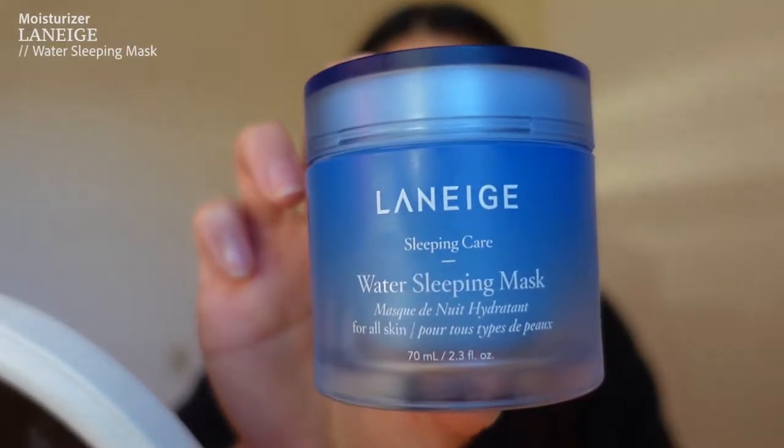Next, we have moisturizer. Here, I'm using the LANEIGE Water Sleeping Mask. This is also my second jar. I just finished one of them. I really like this because it's pretty light, but it's also extremely moisturizing. And it also smells very, very good.